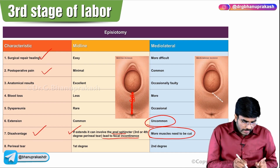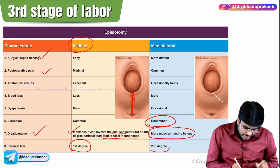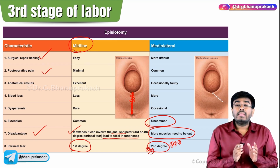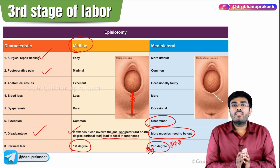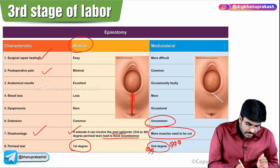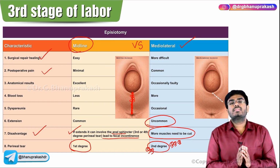But please concentrate, midline incision is considered a first degree tear, but mediolateral incision is considered a second degree tear. Though mediolateral incision is a second degree tear, it is best because there is no extension, no involvement of anal sphincters, and no risk of fecal incontinence. So if you are asking which is best, midline versus mediolateral, mediolateral is best. Okay, mediolateral episiotomy is best.